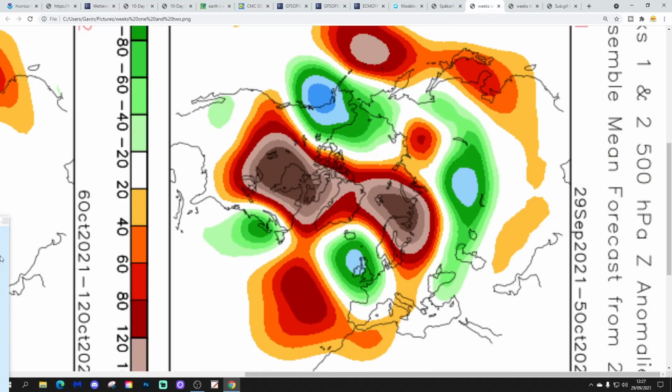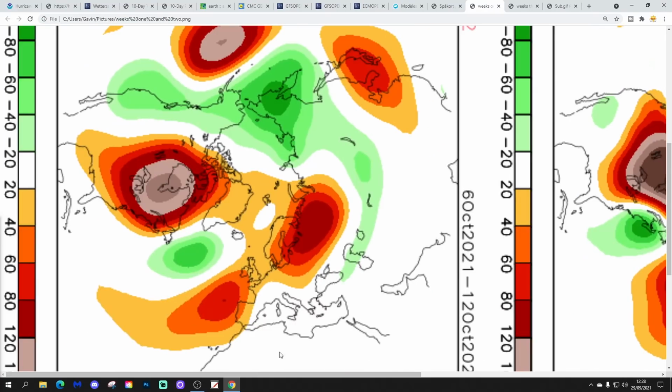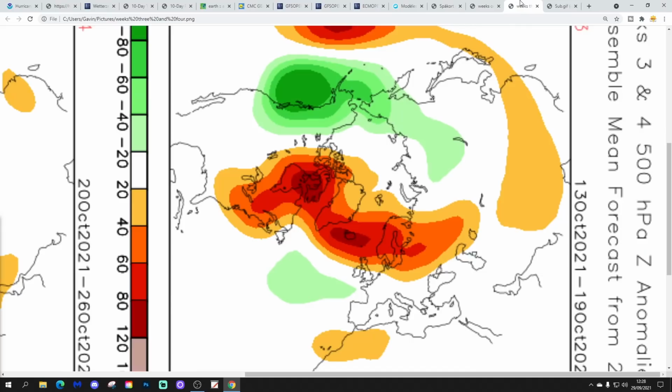CFS V2, lastly. These are 500 millibar heights breaking down into week periods. The first week period takes us from the 29th of September to the 5th of October. Coming week, of course, is unsettled with low pressure right over top of the country, so plenty of rain and wind to come. Week 2 will be the 6th to the 12th of October with high pressure ridging up from the southwest. That's going to start to turn things a little bit drier and probably pull up some slightly warmer air from the southwest as well.